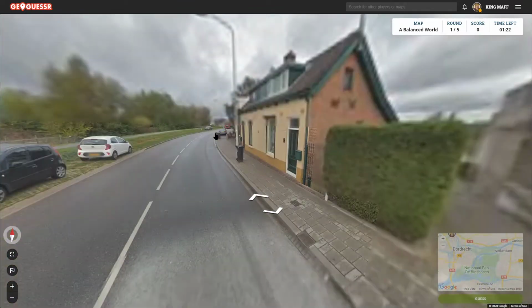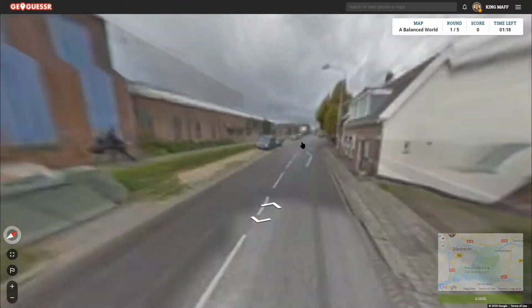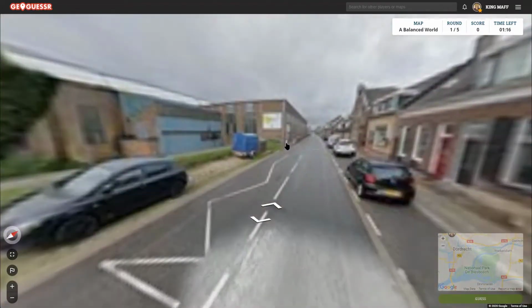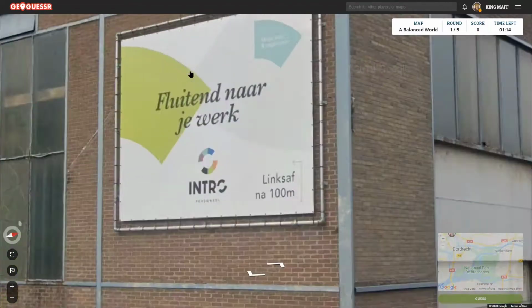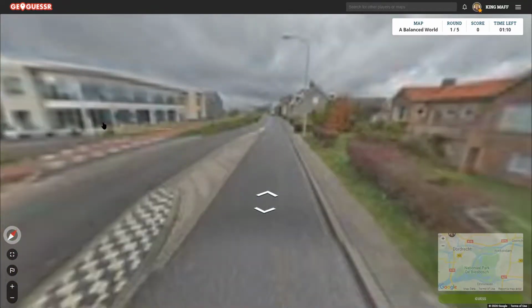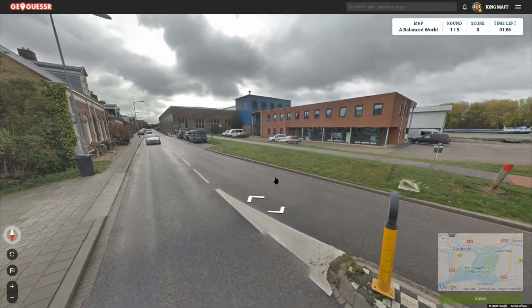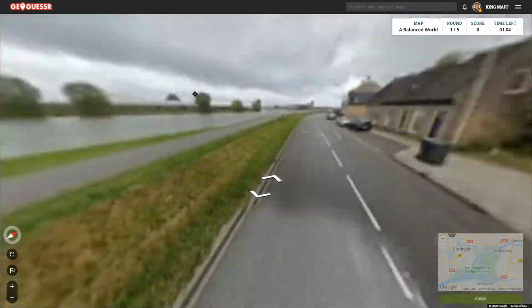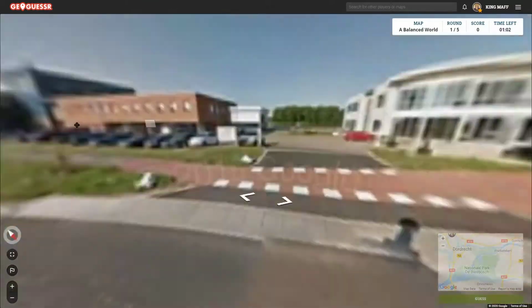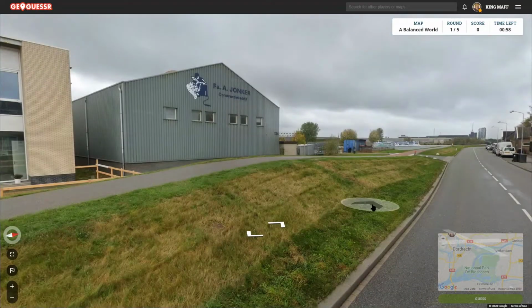Our best bet, as of right now, we know the general region. Now we need to find the town name. And I don't think the town name is going to be South Holland. Right? So, can we find something that says, I don't know, Dordrecht? Or Rotterdam, or The Hague. I don't think it's going to be a major city. A big city, maybe, but nothing too big.